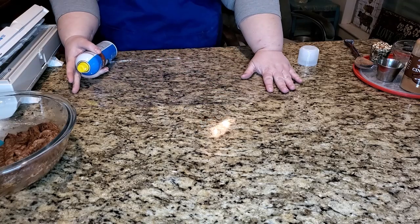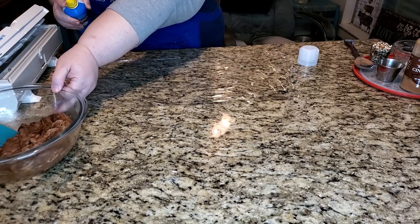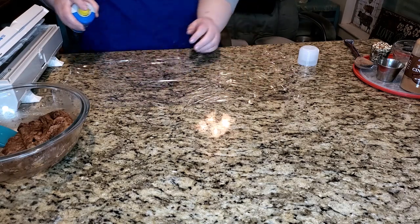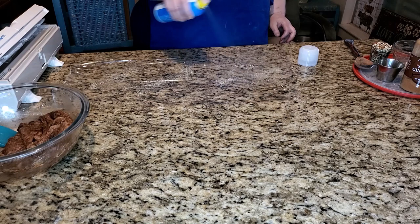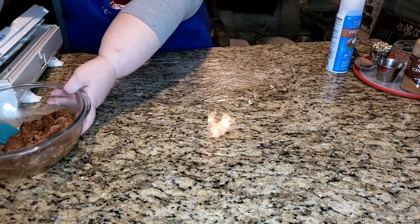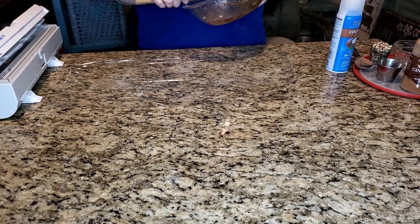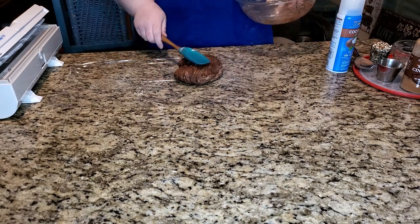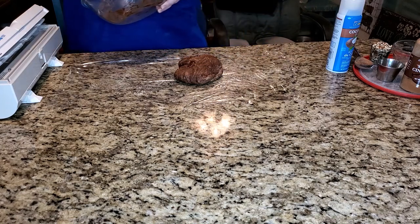So I've got my dough done. Over here a little bit off camera, I've got some plastic wrap. I'm just going to lightly spray it with some coconut oil so it doesn't stick. Then I'm going to take my chocolate dough, y'all, and put it in the center. Look, doesn't that have just a lovely color to it?